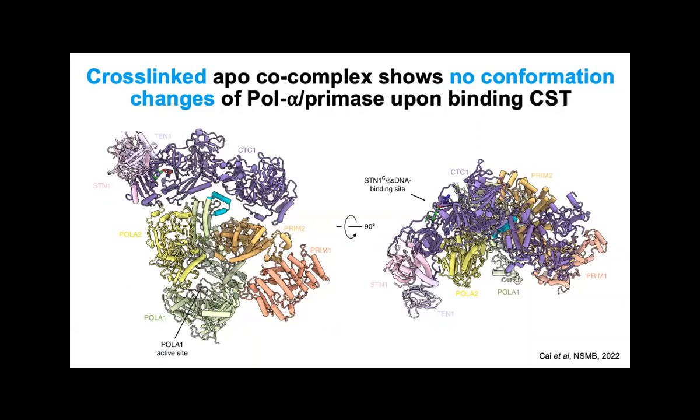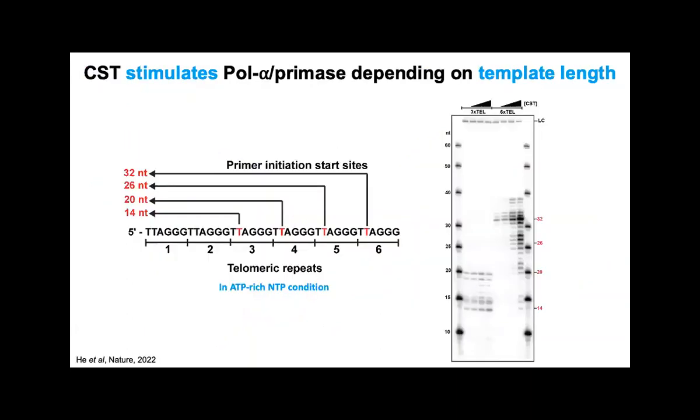It's basically like taking the structure that we solved in 2020 and 2016 and putting it together side by side. So there's not a lot of information given at the time. But what we realized in our lab at the time is, when we throw in a template and let the enzyme do its de novo RNA primer synthesis, CST actually can stimulate Pol-a-primase, but it cannot stimulate when it's only using 3 repeats.